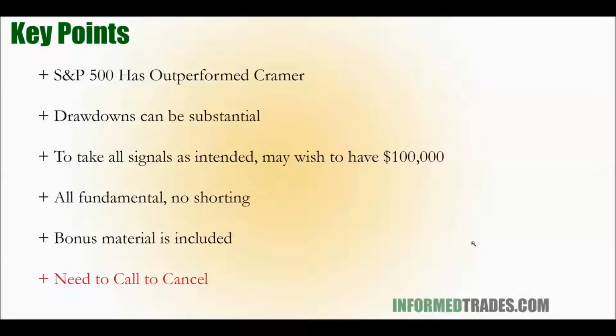Now, that's if you want to take every trade that's being recommended. If you don't want to take every trade that's being recommended, or you're willing to only focus on the best, then you may be able to get away with less capital. Cramer does offer a grading system for stocks. So he will say, these stocks are my rank number 1, buy them now. These are rank number 2, buy them if there's a pullback, and so on.